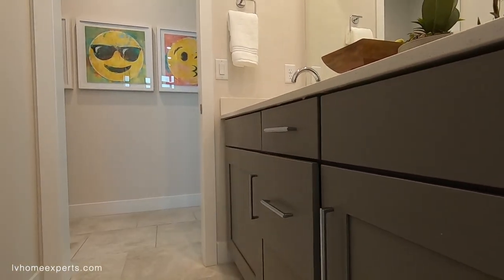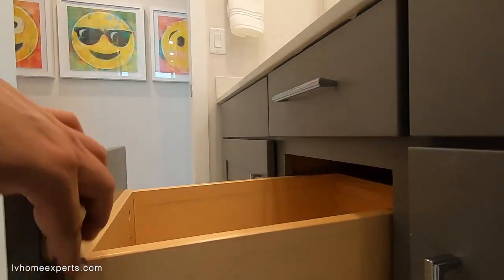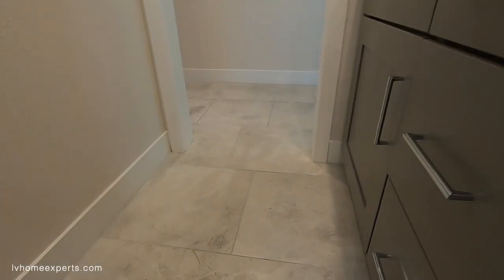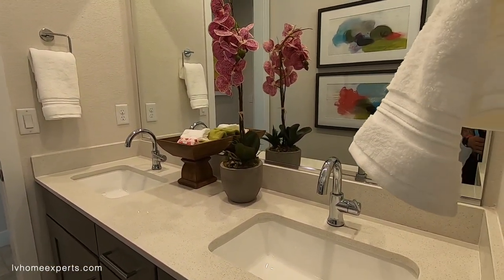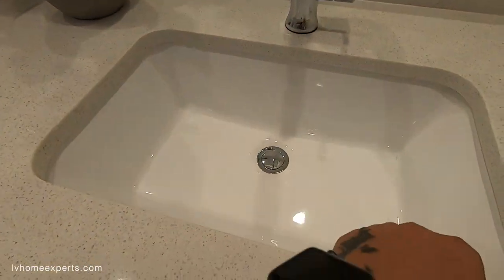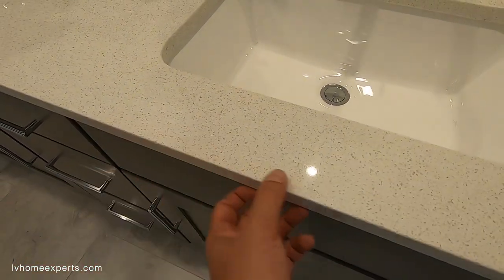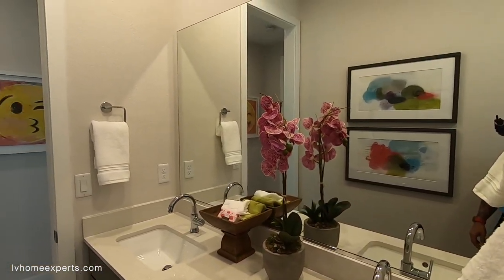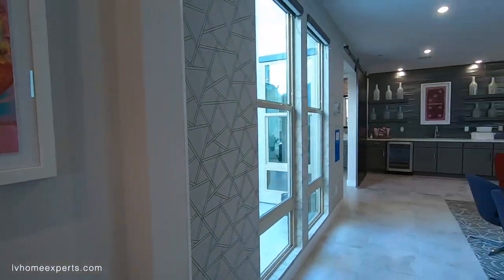So the cabinet's been upgraded on the dovetails. However, what I've noticed is these bumpers right here, see that? These are bumpers. When you do your final walkthrough, make sure all the bumpers are installed because they will be missing bumpers, okay? Countertops, you need to run your hand around this whole countertop. Make sure it's nice and smooth, okay? Even on the edges here, because once you sign off, you're done. Surround sound, you have an option to upgrade that.